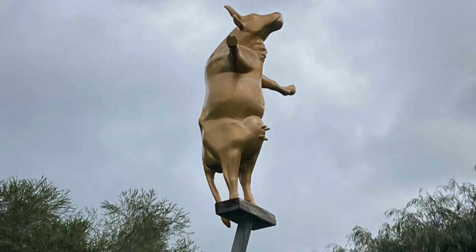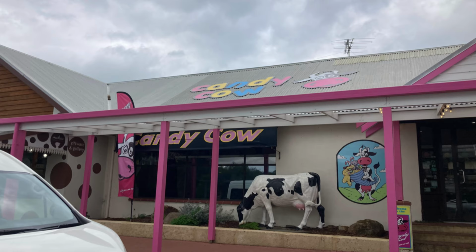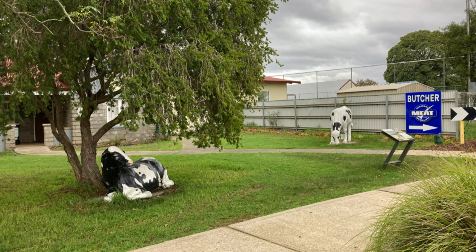It starts with this big golden one. Here's the massive golden one. And then there's these other statues just scattered all over town. Sort of every other shop's got some cows outside of it, they're brilliant.